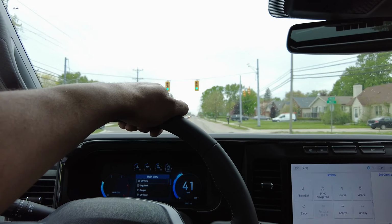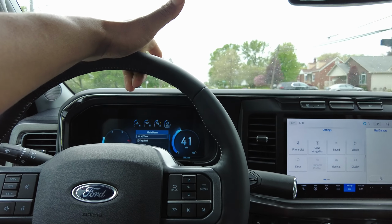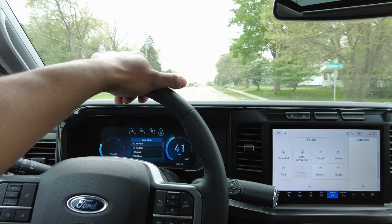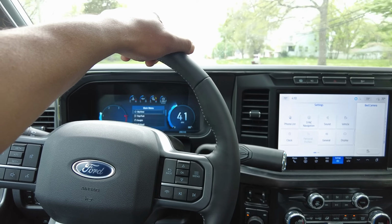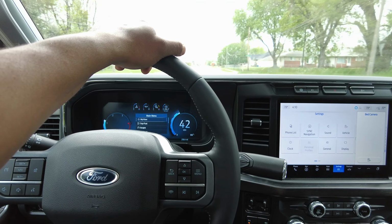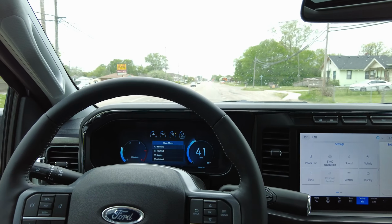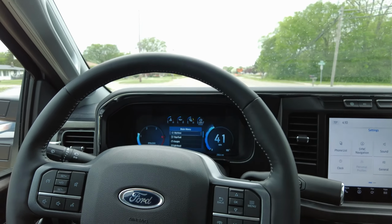So in order for me to show you the camera suite properly, I really should be driving the truck, because a lot of these features are activated when the truck is moving. So since we need to drive the truck, why not display the performance of the high output? Let's see how she accelerates.